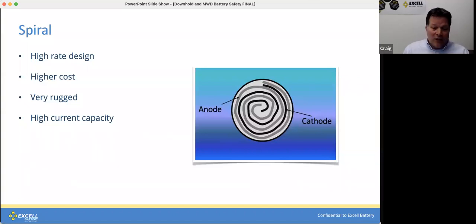As you can imagine, there's a lot more separator in here, so the overall reactive material is far lower. So we're going to have less actual capacity in this cell, but the highest ability to generate current. These are generally the highest cost cells. Also very rugged. I know they all said very rugged, but they're all very rugged designs, right? These cells are all tested to an extremely high shock and vibe level that goes far beyond just mere transport.